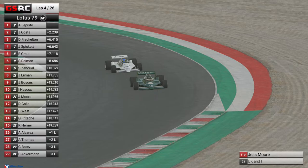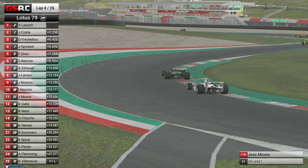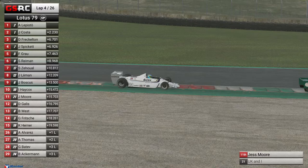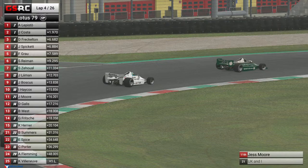This is the battle for 10th place. So this is Jess Moore chasing Ian Haycox right in front of him in that green and white machine. We were mentioning a couple of those cars really making their way up through the field early. Jess Moore in this white number 21, up 16 positions already. Wow. I think that is the most anybody has gained at this stage. I believe Moore was one of those that failed to set a qualifying time.